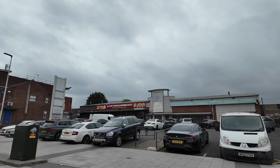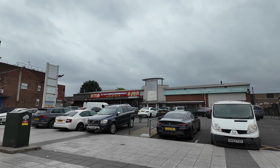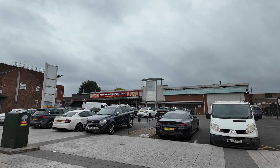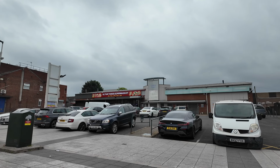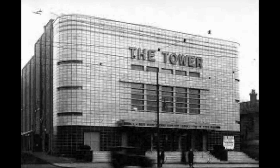But the Tower was classed, when it was built, as a super cinema. That's what it was classed as, and it had enough seats for up to 2,000 patrons. It was opened on the 9th of December 1935, and it began with a Laurel and Hardy short, followed by the main feature film, which was The 39 Steps, a Hitchcock film, and it starred Madeleine Carroll.